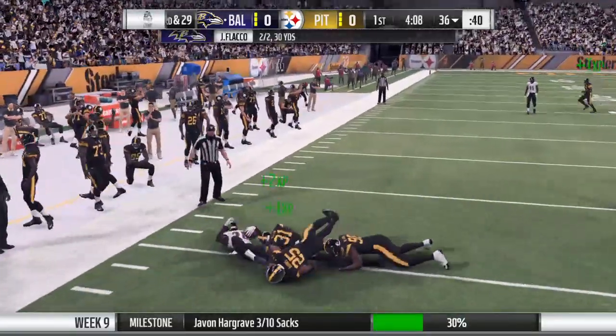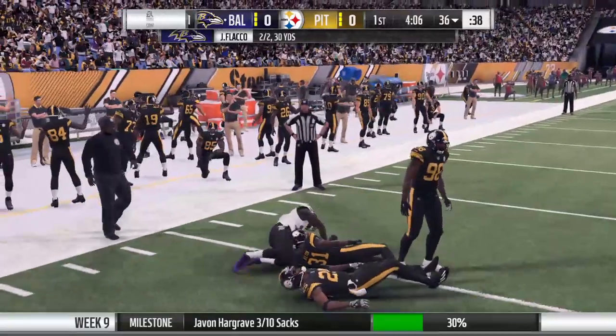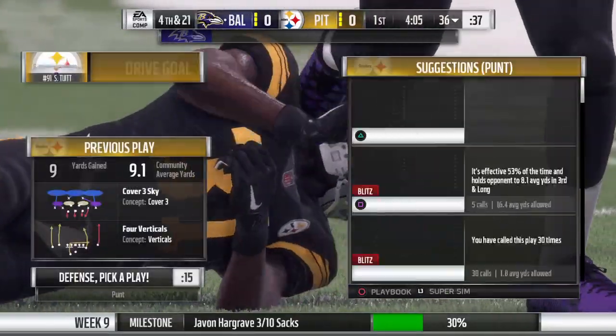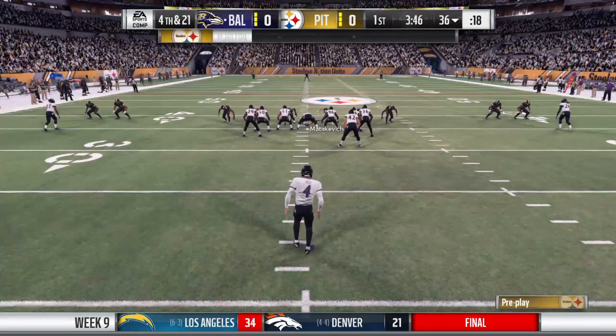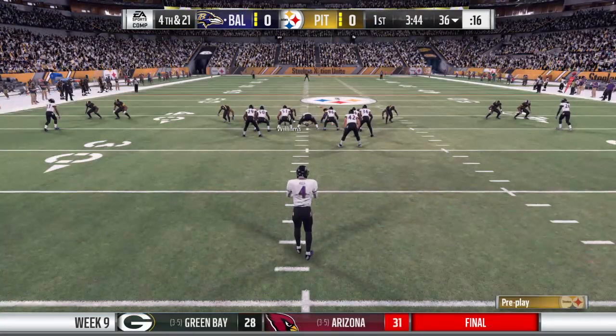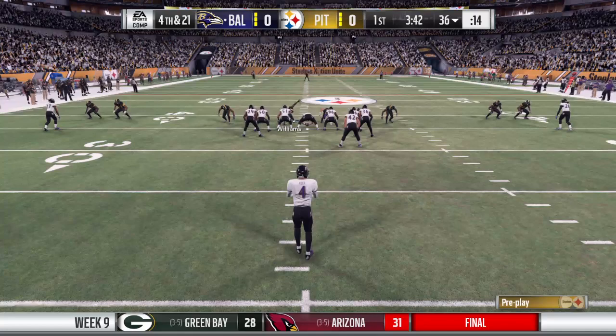Throw left side complete. That's Mack. It's a 9-yard pickup on the play, and that'll bring up fourth down. That's certainly playing down and distance very well by the defense, isn't it? Take whatever you want underneath by all means.